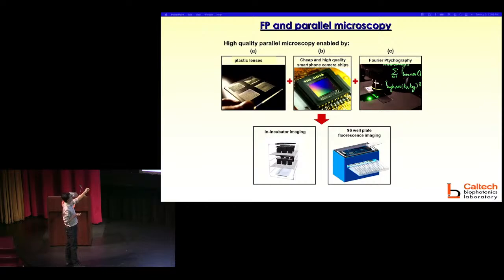The other thing enabling us to do high quality parallel microscopy is that you can get camera chips very cost effectively nowadays. You can get these good quality chips for a couple dollars to $10. And in combination, we just talked about Fourier ptychography, which is a method that allows us to computationally zero out aberration. So these two work really well together. You can start to think that I can use very bad quality lenses and then just use computation to correct for that.